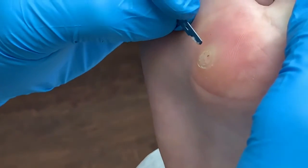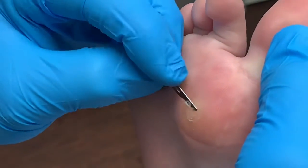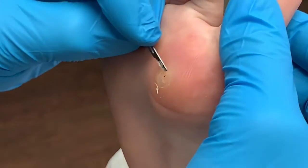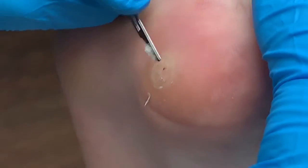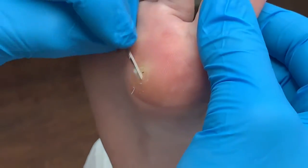A blister. The blister may pop on its own. It usually does when the patient puts their foot down. It'll pop. And if it doesn't, sometimes I tell the mom or dad to just give us a call if it doesn't pop, because it could create a little bit more discomfort after.